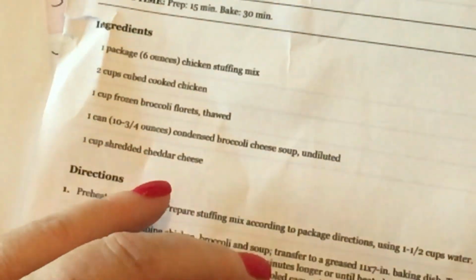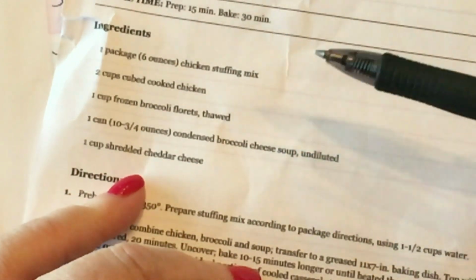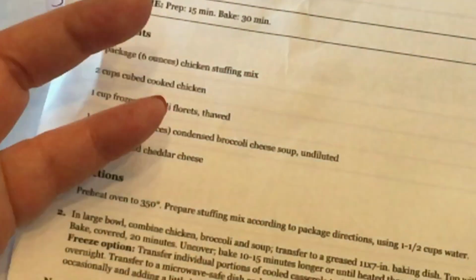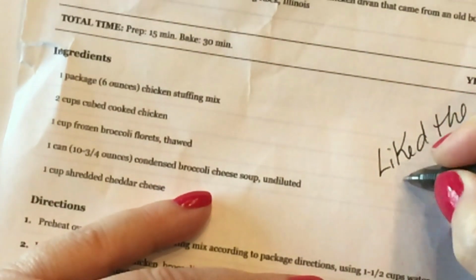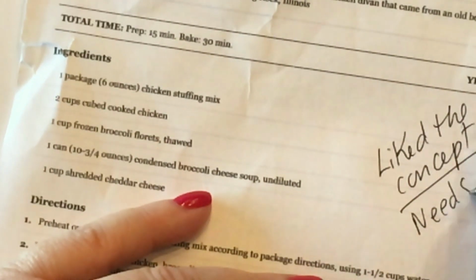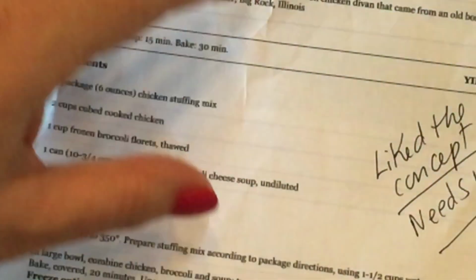I think to fix it, I wouldn't use the soup. I would make a white sauce and add some cheese and probably fresh broccoli and then like homemade stuffing. You know, like all the stuff you have pretty much after Thanksgiving dinner. So I liked the concept. Concept needs work. Because I got to make my fat grams and my carbs count. I have to thoroughly enjoy them. Okay, so I'm going to stow it away because I like the idea of it.